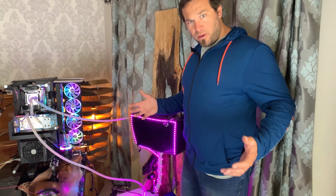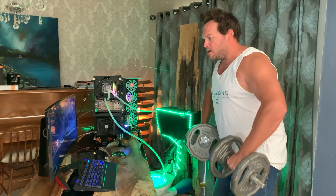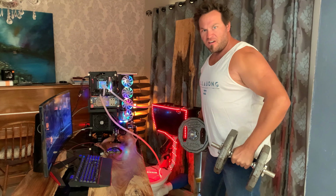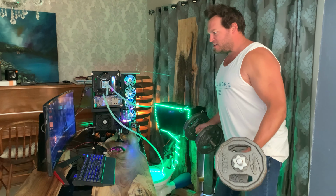And another thing about RGB is, in the nerd world, it really makes you feel like more of a man the more RGBs you have. I feel like such a man. Look at all these LED lights.